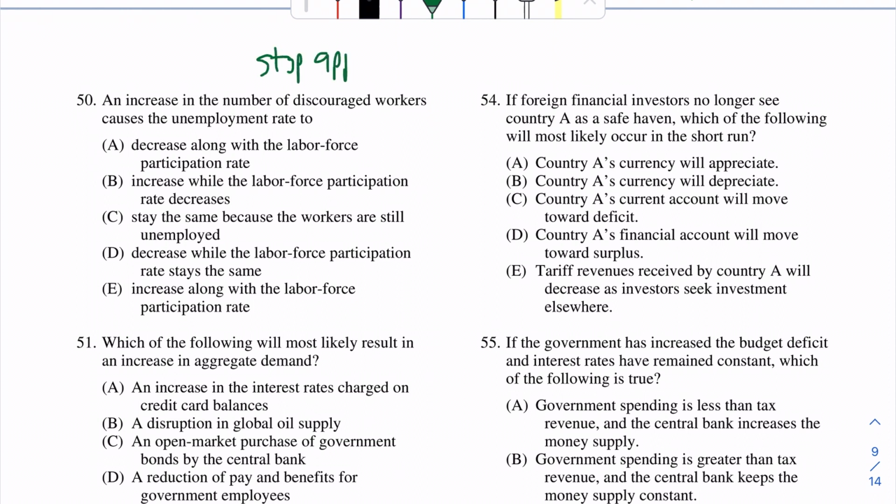And if you stop applying, then you are out of the labor force. And if you're out of the labor force, that decreases the unemployment because the labor force participation rate went down. So 50 is A. Because you're a discouraged worker, this means that you are applying, but then you become discouraged, so you stop applying. And because you stop applying for a job, this means you're out of the labor force. If you're out of the labor force, this means you're decreasing the unemployment and you're decreasing the labor force participation.